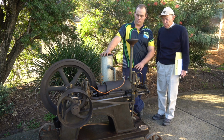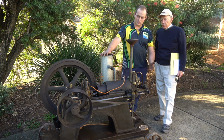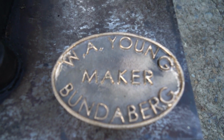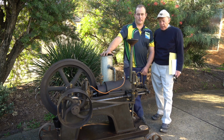They only built around 12 engines, so there was not very many built. They were roughly constructed, very, very crude, but they do the job. They were constructed in Bundaberg, which is a couple of hundred k's north of Brisbane, in basically a blacksmith shop, and in very, very small numbers, obviously catering for the local requirements.